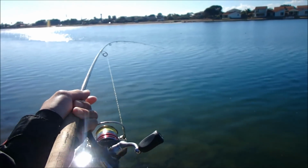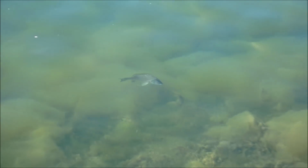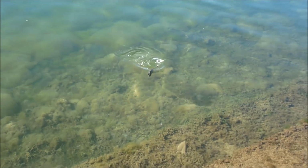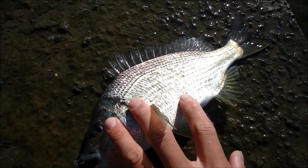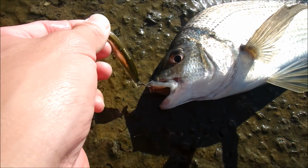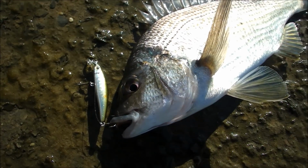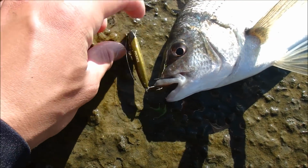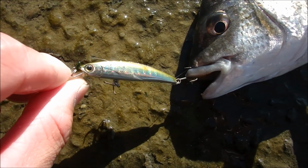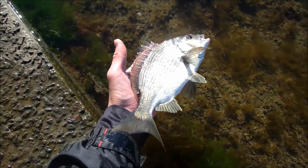Just hooked up to another nice bream. I watched him actually take that. He's just over there trying to dig me in the weed. All right, another nice size bream, about 25 centimeters. Slammed that hard body about four casts after that salmon. So the bream were hanging quite close to him, waiting for a wounded bait fish to swim by. And this pretty much imitated that wounded bait fish. Another nice handful of bream. Get him back in.